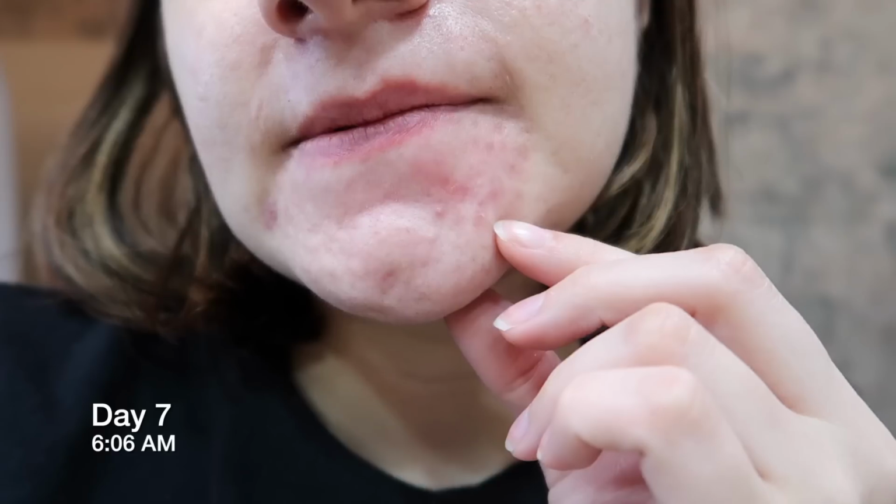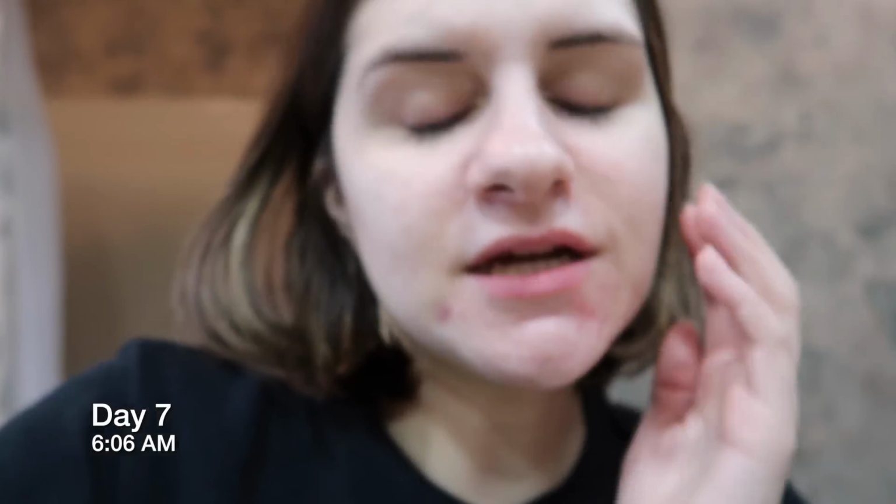But honestly, my skin is pretty unpredictable, so next week it could take a huge turn and I might have the biggest breakout of my life. We'll see what continues to happen. Okay guys, so last night I filmed a little update. I'm actually having a little blackhead right here, and a zit is forming right there.